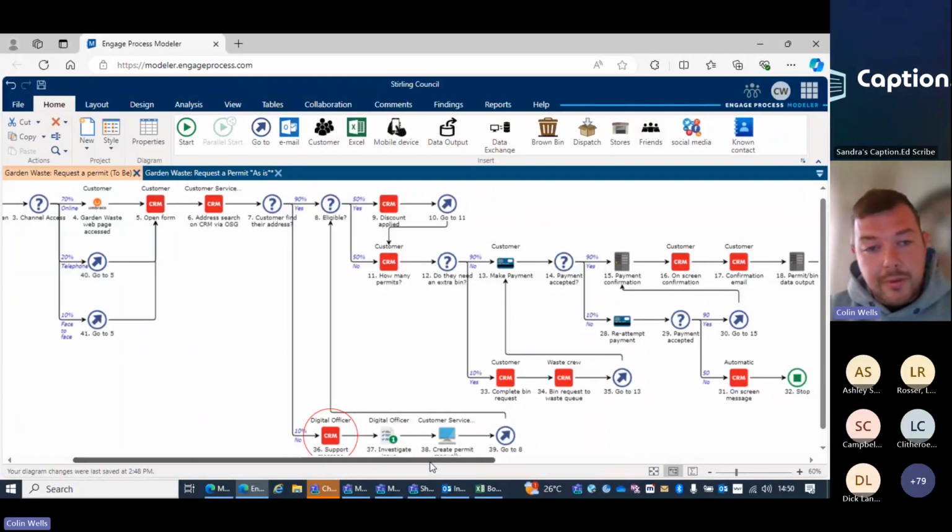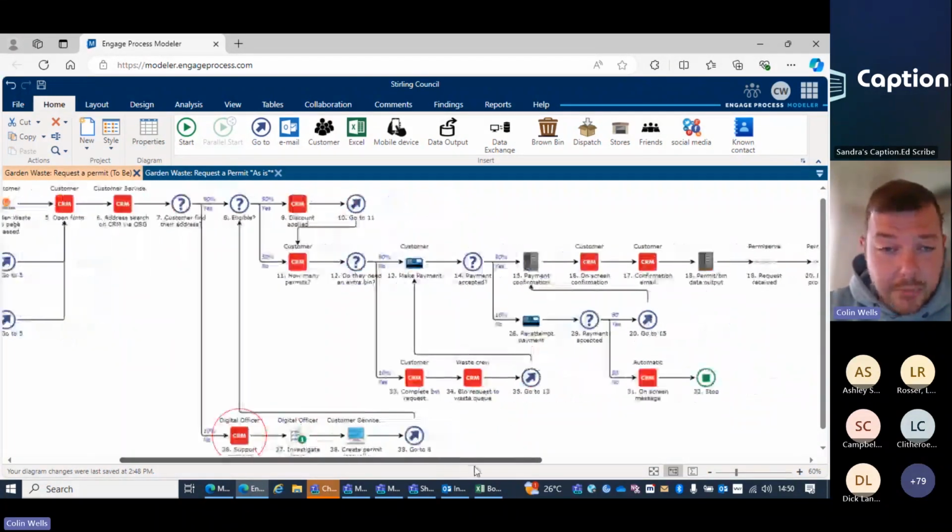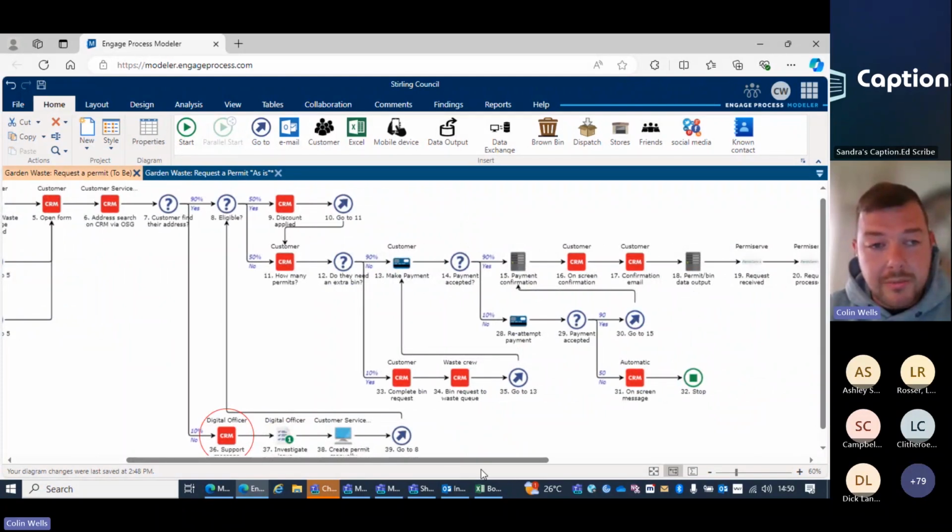So we're freeing up their resource that was spending so much time emailing different services and inputting data to the waste supplier to say we need a permit, we need a bin, which allowed that resource to go into other mandatory work, which was huge. As I mentioned earlier, they were having resource constraints within the services. So this was the major selling point for them, showing them all this manual intervention is taken away. And it's something they've never really had in Stirling Council.